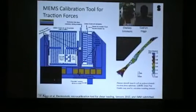A lot of people also like to use a technique called traction force microscopy. You put beads in a substrate, put the cells down on top of that, and watch the beads move. So it's very similar, but you have a continuum of substrate. And again, it's very hard to calibrate that. If you don't know your modulus, all bets are off as to what is going to come out of that.